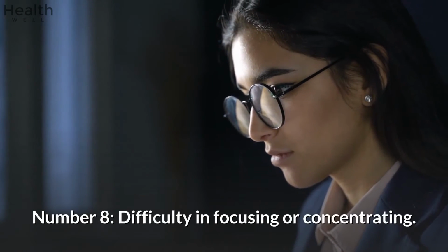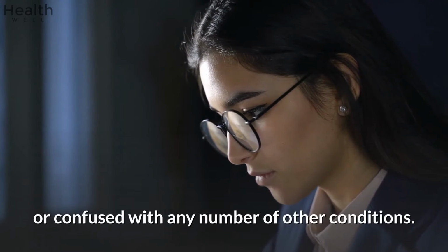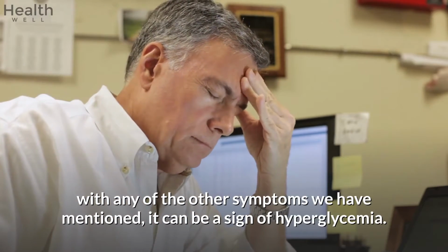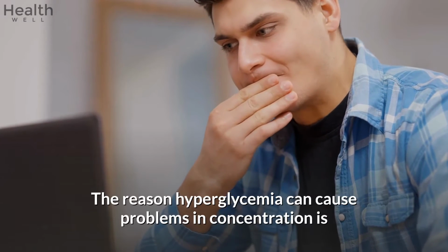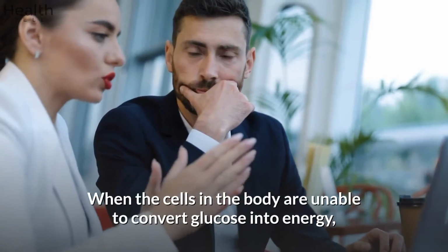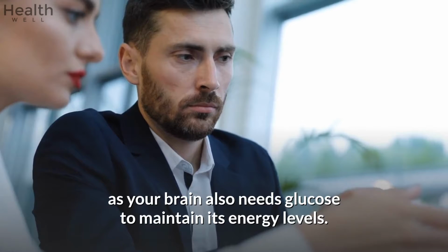Number 8. Difficulty in focusing or concentrating. Having difficulty focusing is a symptom that can easily be overlooked or confused with any number of other conditions. However, if you are experiencing this symptom along with any of the other symptoms we have mentioned, it can be a sign of hyperglycemia. The reason hyperglycemia can cause problems in concentration is due to the body being unable to utilize the glucose in the blood as a source of energy. When the cells in the body are unable to convert glucose into energy, your ability to concentrate decreases, as your brain also needs glucose to maintain its energy levels.